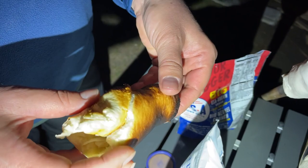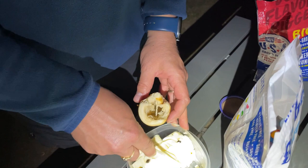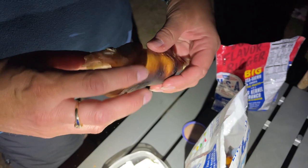You need to make sure you keep on twisting it so this side gets a little bit dark. Yeah, a little dark on that side. But you know it's done when this starts to come off easy, otherwise it's still doughy on the inside. Then once it's done, put a little butter on the inside. It'll melt nicely in there. And then some people put honey in there. We put cinnamon sugar in ours. And you get kind of like your own little elephant ear made over the campfire.